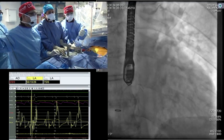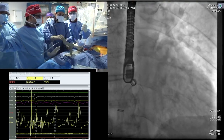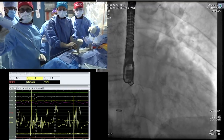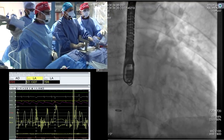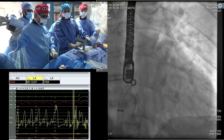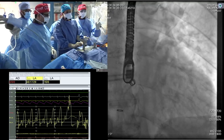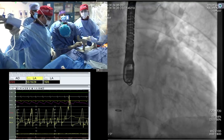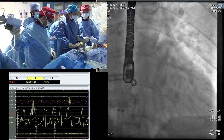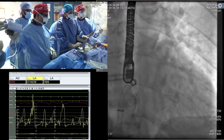Now, is a guide enough or do we have to pull back? Guide is good enough. So now introduction of the clip. One thing we notice is that with the transseptal sheath versus the actual guide, there sometimes is a bit of difference in pressure. The V-wave is higher with the guide because of the larger opening. So we use this as a new baseline so that we can compare before and afterwards.